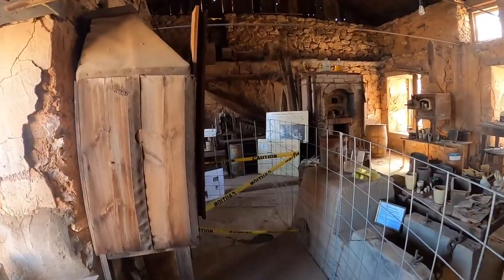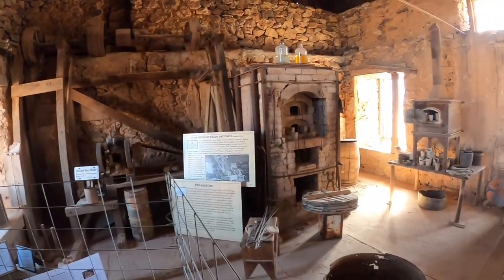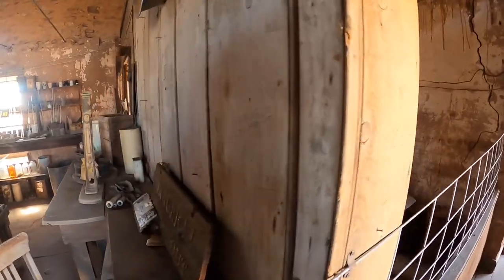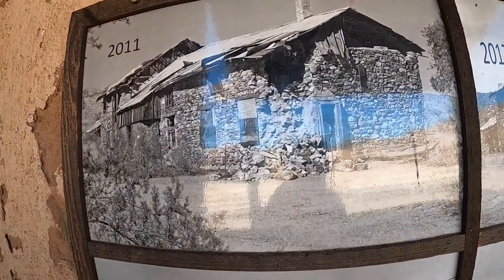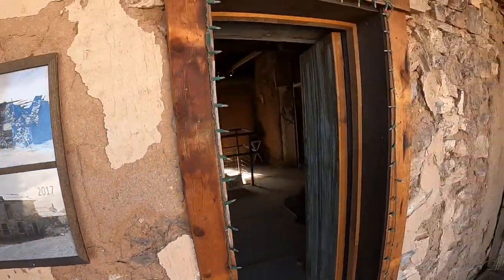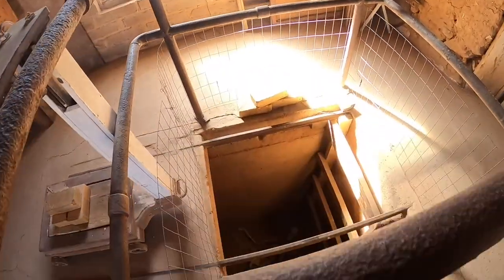Wow, look at all this. Undoubtedly a very busy place 150 years ago or thereabouts. You can see a little of the evolution of the building. As recently as 2011, not such a good shape, but they have definitely fixed it up. Down here's where they stored the gold until it got shipped out to wherever it was going.